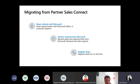Obviously, you also publish solutions. That is not inclusive of the migration that we're going to talk about today from Partner Sales Connect to Partner Center, because the publishing is actually not done in Partner Sales Connect. So I just want to be clear that these are the actions and the activities that we're talking about today when we talk about migrating from Partner Sales Connect to Partner Center.